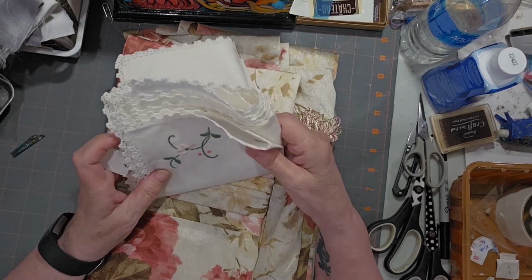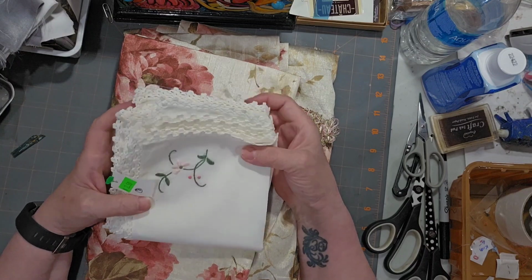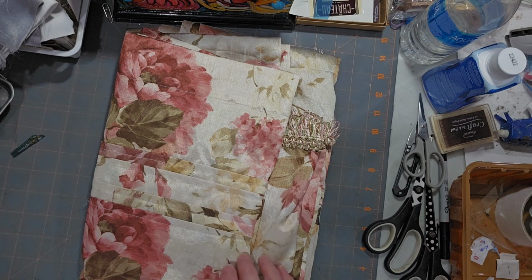And I just loved it. And so yeah, that had to go for $1.25. It's like barely 15 cents a piece. So that had to go in my basket.